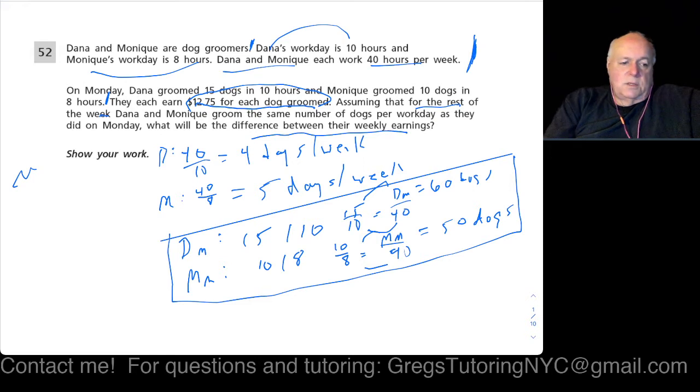Okay, so there's a couple ways to solve this. Let's do this the hard way first. If Dana did 60 dogs at $12.75, then we'll just multiply it by the number of dogs she did and get the full price. So that's 0 there. 6 times 5 is 30. 0, carry the 3. 42, 45, 4, 12, 16, 1, 7. All right?